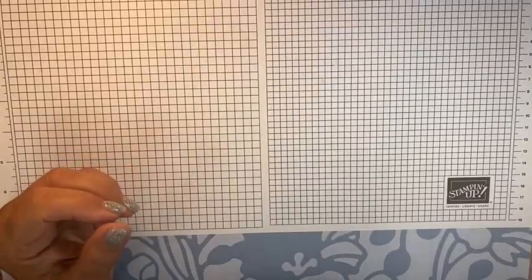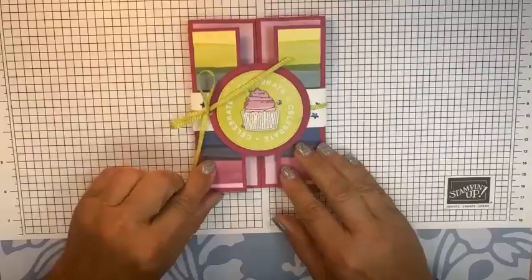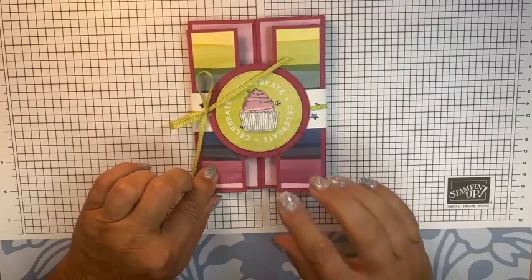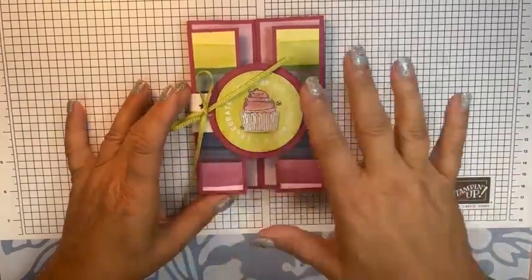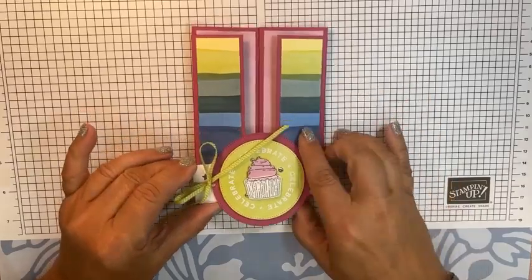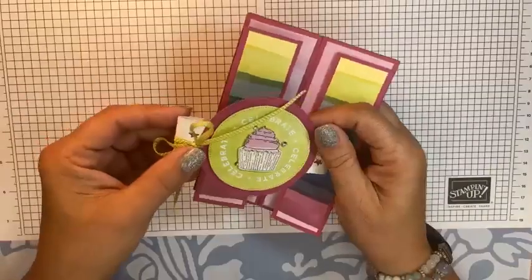And then this one, I did not get in a swap. This was one that one of my downline brought to a team meeting and shared the pattern with us. And then another one of my downline was here, and we were putting things together for a table display, and she came up with this one. So this is just kind of your belly band.